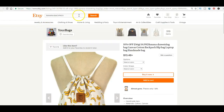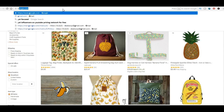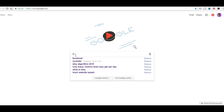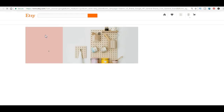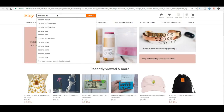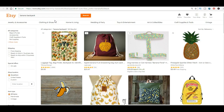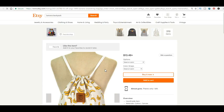Now I actually did the research and put that in just to get an idea. I went into Etsy.com and put in banana backpack just to see what comes up. And as a demonstration, I want to type that in again. So we're on Etsy's website, right? Let's see what pops up first. We got this luggage tag bag, this apple banana fruit drawstring banana backpack, banana drawstring bag. So let's look at this one.